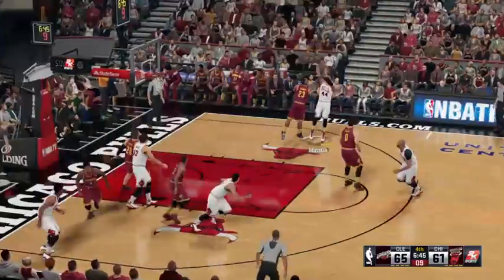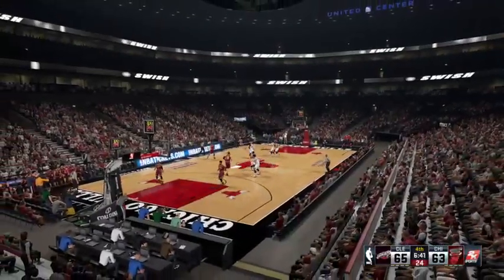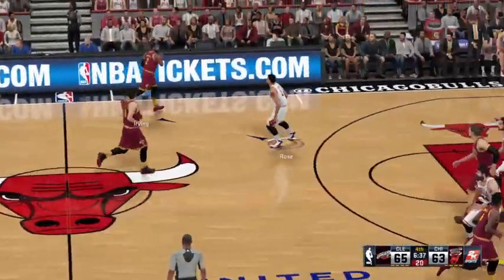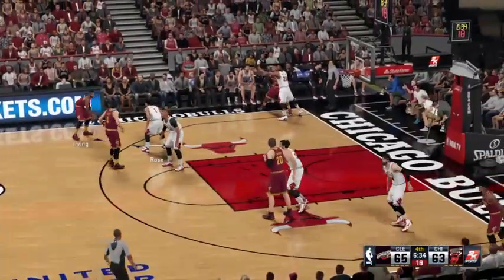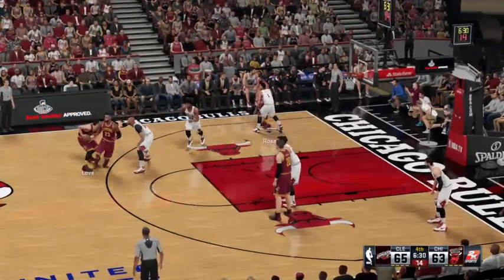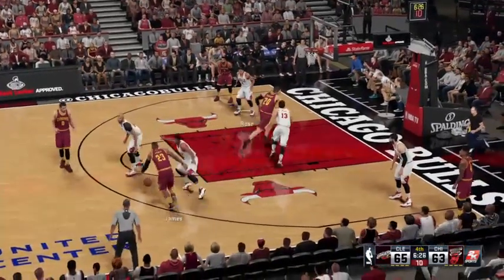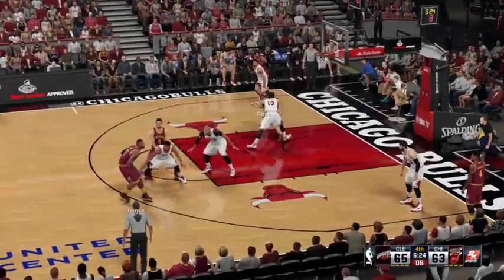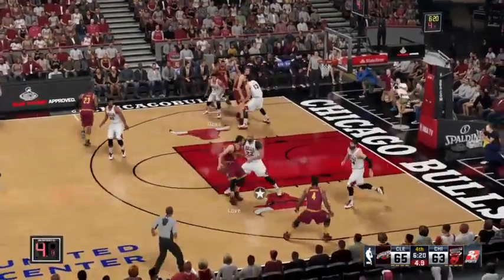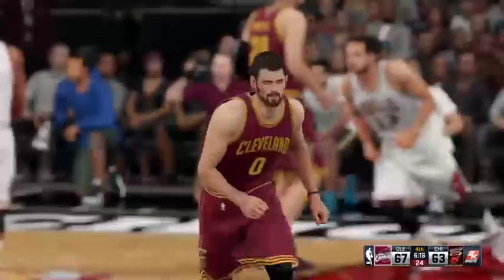And Gibson kicks to Mirotic. And that one's good. Tired legs affect you at the defensive end first, and that's what we're seeing here. You called it, Greg. As much offense as we saw early, we're seeing even more of it here late. There's the pick. Love dishes to LeBron. Back to Love. A leaner. Jump shot is good.